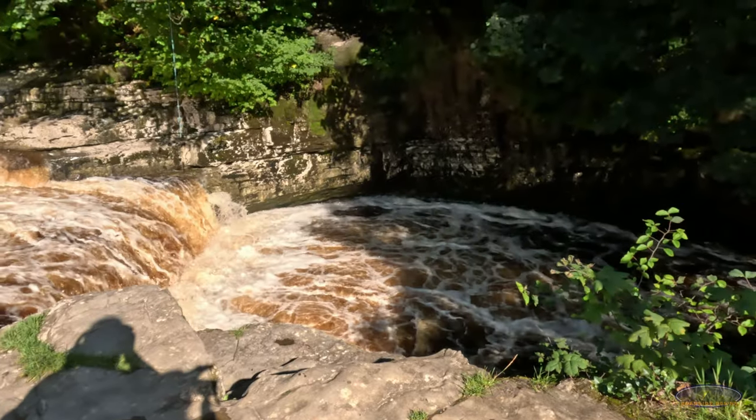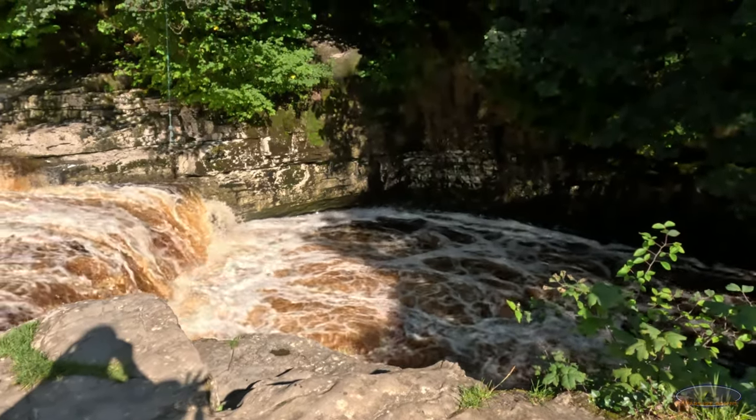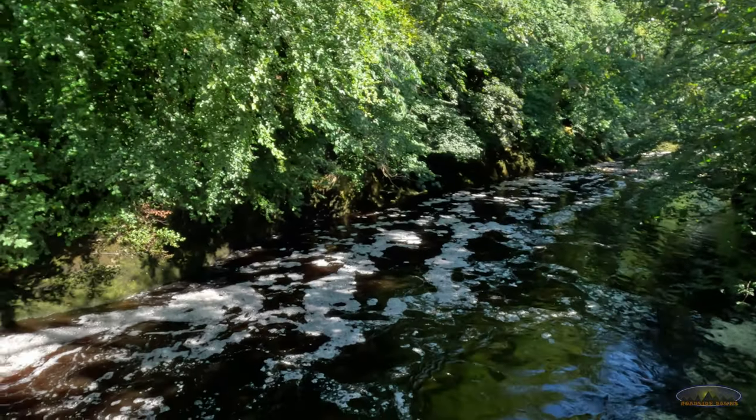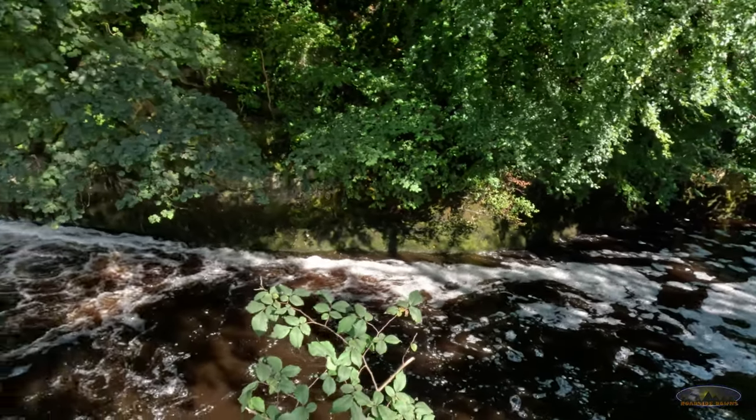The plunge pool, nestled beneath the waterfall's cascading beauty, serves as a popular spot for wild swimmers seeking a refreshing escape in the embrace of nature.